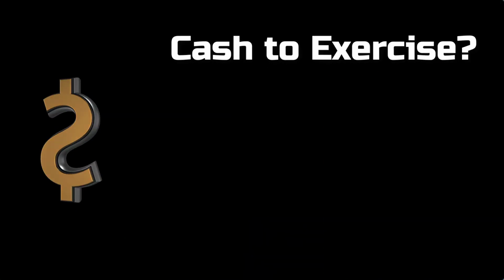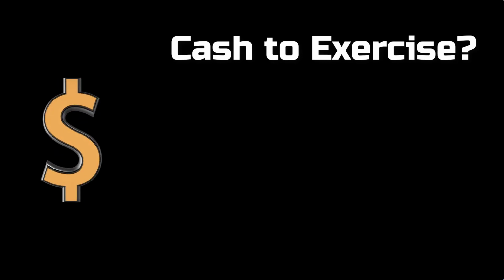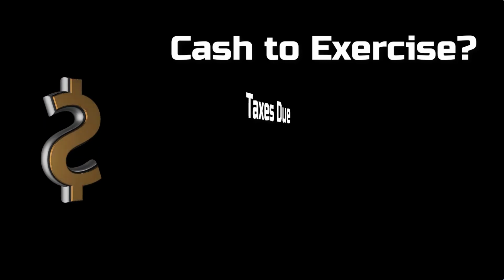The first is, where's the cash coming from to actually process the options exercise? And the second is the hidden tax hit that people find out about later on. So let's address the first one. So one is where you get the cash from.